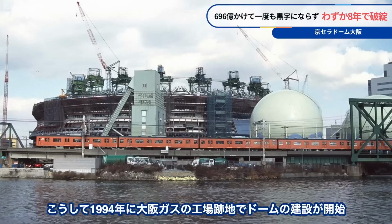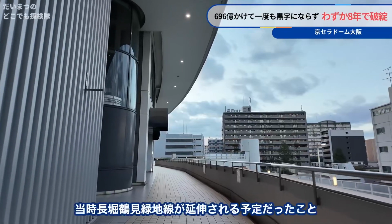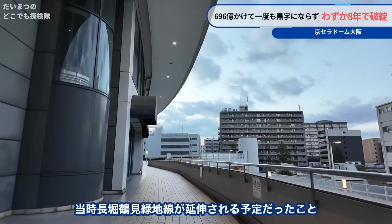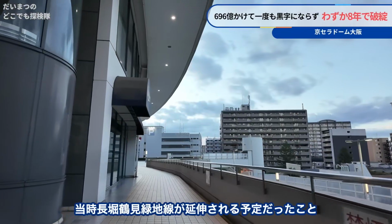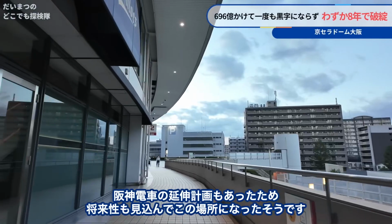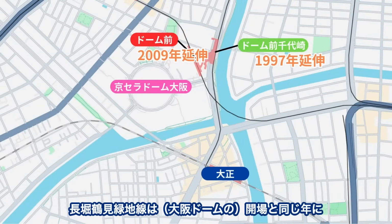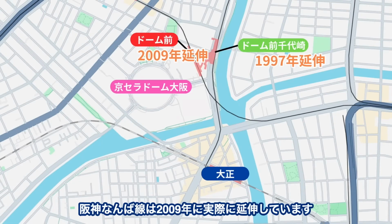And so, in 1994, construction of the dome began on the former site of the Osaka Gas factory. There were plans to extend the Nagahori-Tsurumi-ryokuchi line and the Hanshin Railway at the time. They chose this location considering future railway line plans. The Nagahori-Tsurumi-ryokuchi line was actually extended in the same year as the venue opened, and the Hanshin Namba line was extended in 2009.